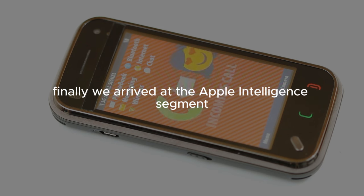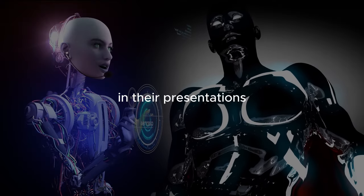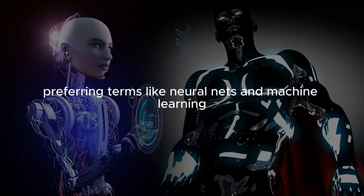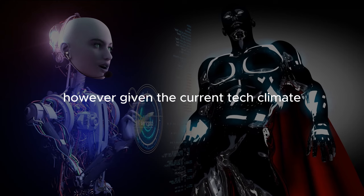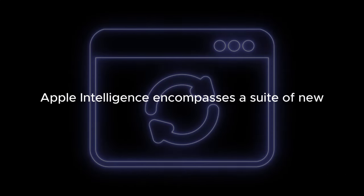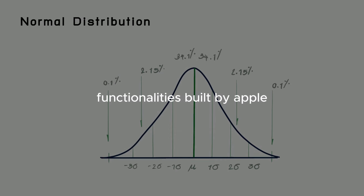Finally, we arrive at the Apple Intelligence segment. Apple has traditionally avoided using the term AI in their presentations, preferring terms like neural nets and machine learning. However, given the current tech climate, they couldn't avoid it any longer. Apple Intelligence encompasses a suite of new generative models and AI functionalities built by Apple.